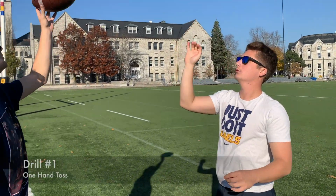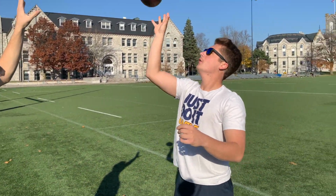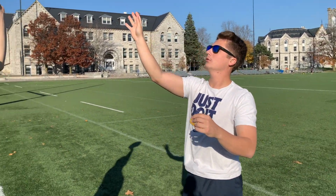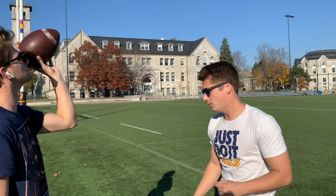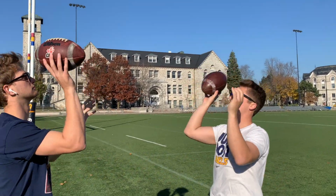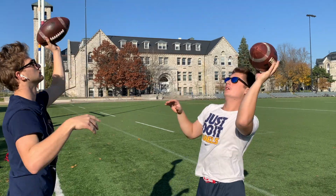So this is the first drill we got going on. Just toss it with your partner, the same hand. Catch the ball, squeeze it a little bit, and then toss it right back. Great for the hand-eye coordination and catching abilities. Once you get comfortable, you can bring in two balls and do two balls at one time. Requires even more concentration.